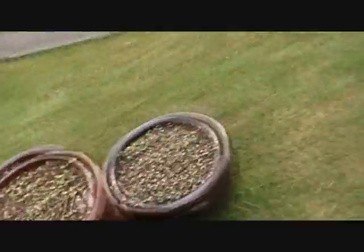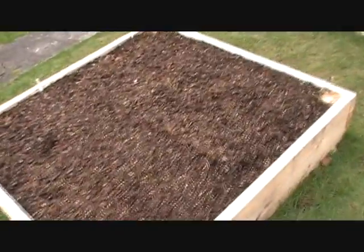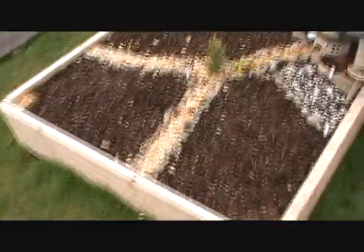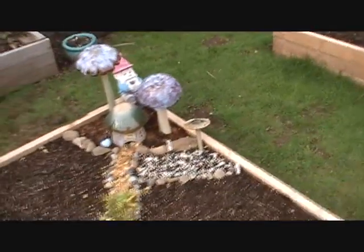Okay. In this bed I've planted some carrots, and I'm going to be planting my onions, even though they're really pathetic. I started them from seed this year and they haven't worked out very well.